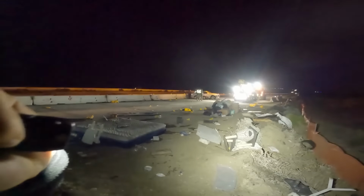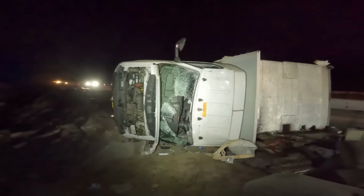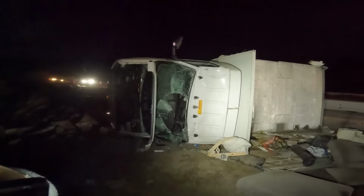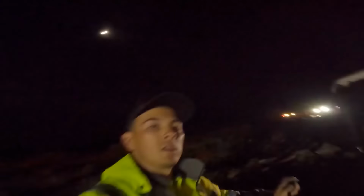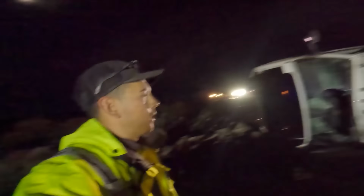So now we're over here, and all the equipment that we brought, which is the rotator and the 35 ton, is way overkill for what we're doing here, but that's okay. We're here. It's going to make the job a lot easier and a lot safer. So let's just get that out of the way.